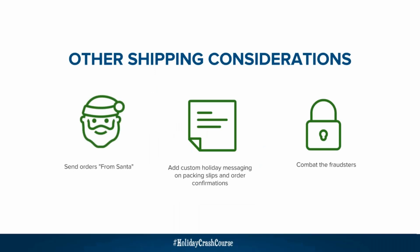Now, some other things to consider for holiday shipping. Try shipping orders from Santa. You have to remember that not all of these packages are going to be going to the purchaser.